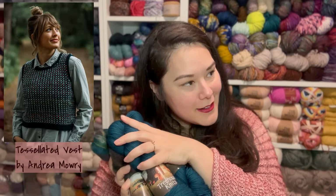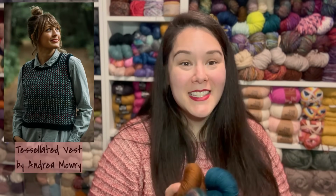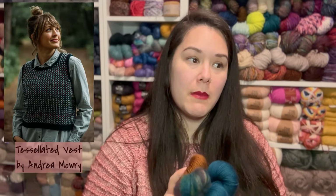But what I'm going to use it for is, put a picture here, the tessellated vest. I was really excited when these patterns came out. They're mosaic knit patterns by Andrea Mowry that came out as her Rhinebeck patterns. And I knew I really want to make the cabled vest, the Haley by Hyris Makes, which is my affiliate program.